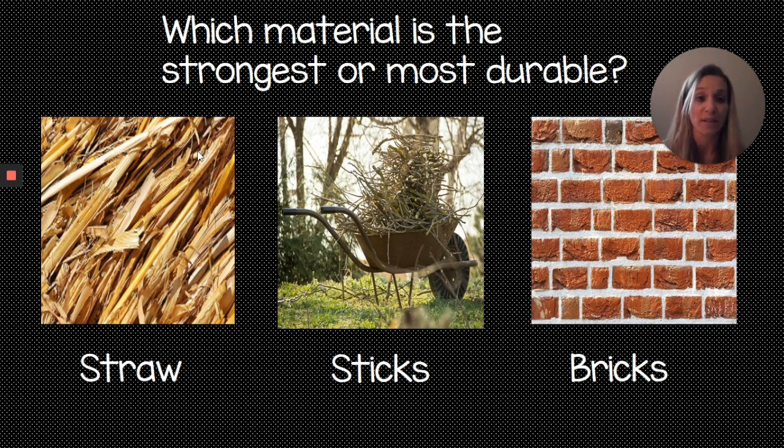The second pig used sticks, right? So I have a couple of different sticks here. I've got some smaller sticks. I've got a bigger stick, and it's actually pretty thick. It's thick. Now, sticks have little edges or little parts of them that stick out. So I wonder if it's easier to build a house with sticks because they can kind of stick together. Sticks also can be pretty tough. They're pretty durable.